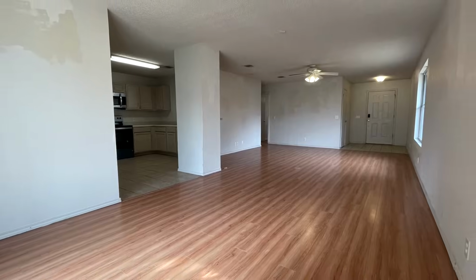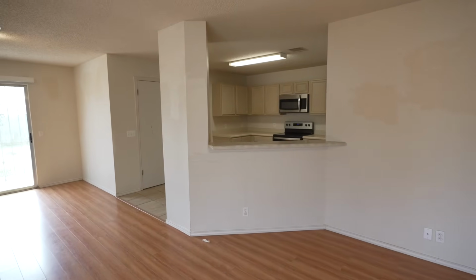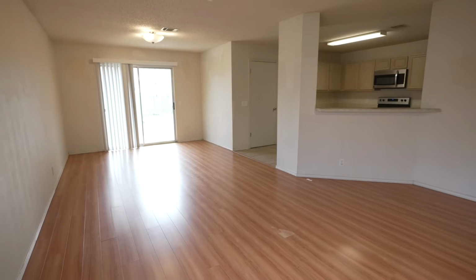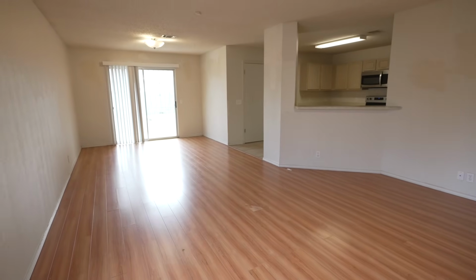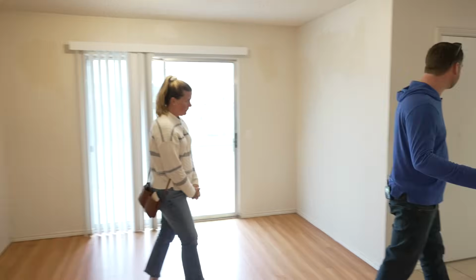I would say this is the definition of open concept. You do have this one column going into the kitchen, probably structural, I'm guessing. But all in all, as far as opening up the space, you've got your living, your dining, your kitchen all in one. I think it's great flow. Let's check out this kitchen.